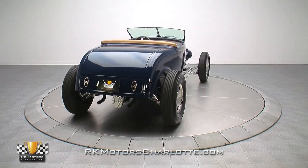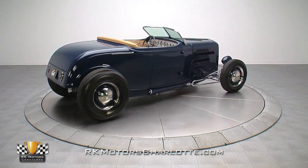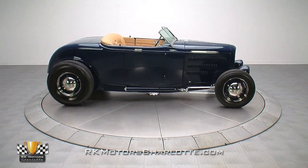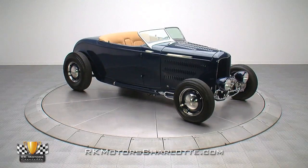It seems only fitting that if someone wanted to build a professionally finished hot rod which benchmarks the best custom on the planet, Doane Spencer's Ford would be the car to study. And that's exactly what the previous owner of this striking 1932 Roadster did.